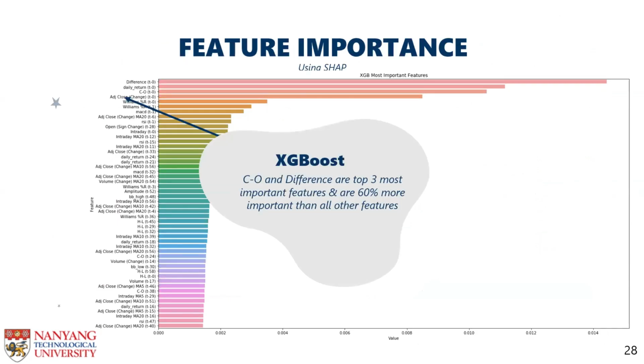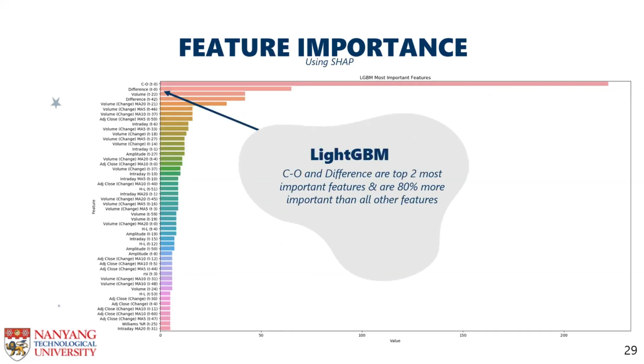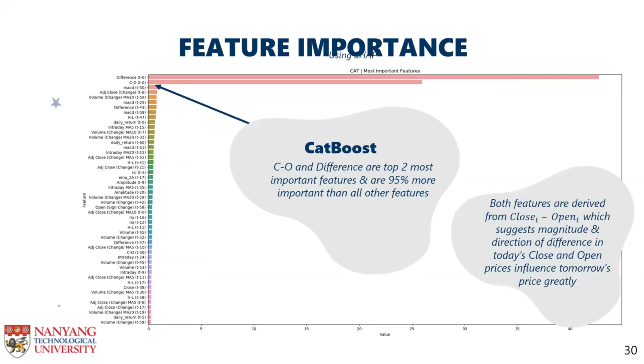Our CatBoost is basically an ensemble of 3 GBMs. If we look at the XGBoost itself, you can see that the difference between the closing and opening price, CO and so on, are the top features in terms of importance based on their Shapley values. And this is quite consistent even with LightGBM and CatBoost. So this is how we systematically measure the feature importance, since we have so many features involved, and then we can weigh them accordingly when we feed them into the machines for training.